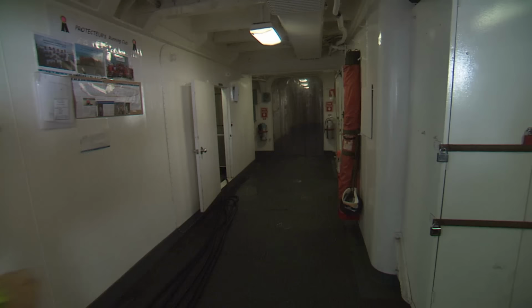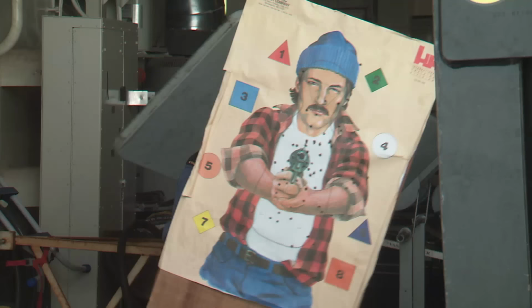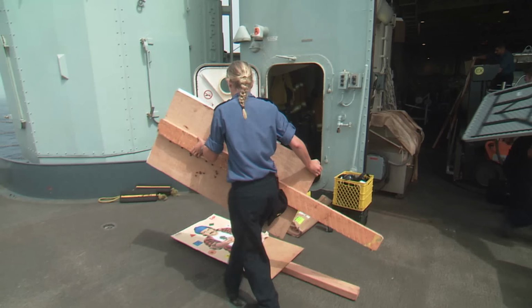After more than a month at sea, the ship's company is looking forward to 2 days in Dubai. But not everyone will be going into the historic city. Armed with a variety of weapons, some members will stay back to guard the tanker against any threat of terrorism while she's alongside. Ordinary Seaman Kayla Chalk will be part of today's group.